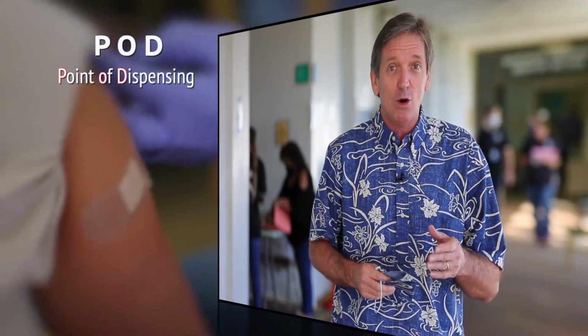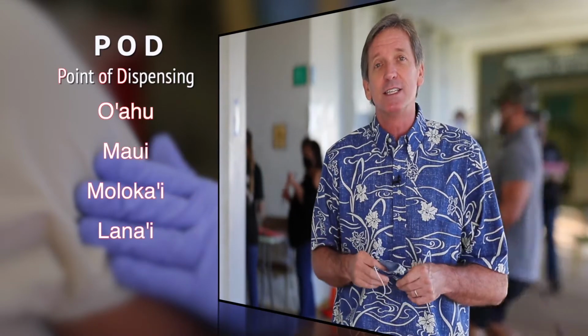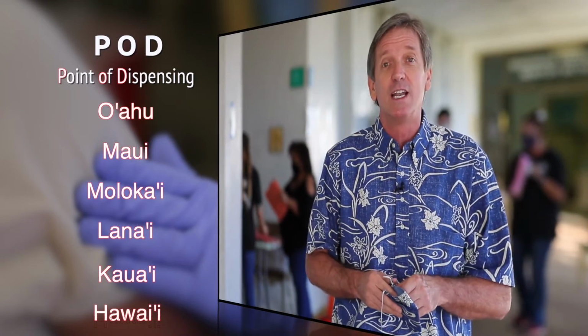Everybody, and welcome to the Windward Comprehensive Health Center. This site serves as a pod in the COVID-19 vaccination effort. A pod, or POD, stands for Point of Dispensing. The Department of Health has opened up sites like this around the state where people can come when it's their turn to be vaccinated for COVID-19.